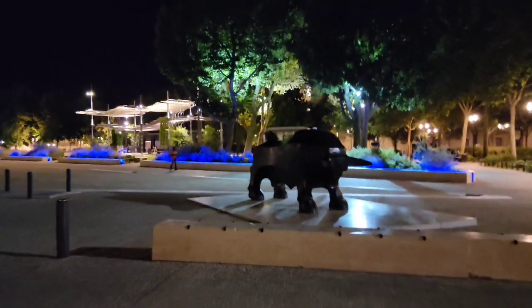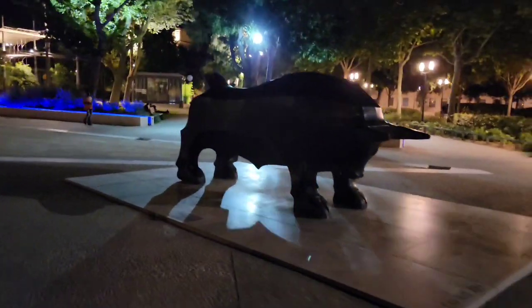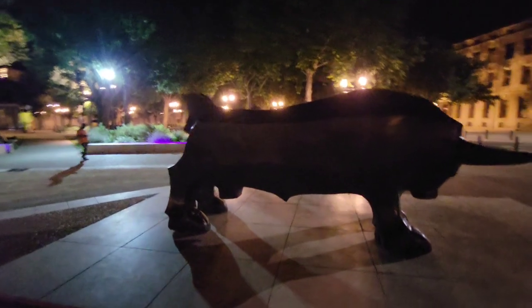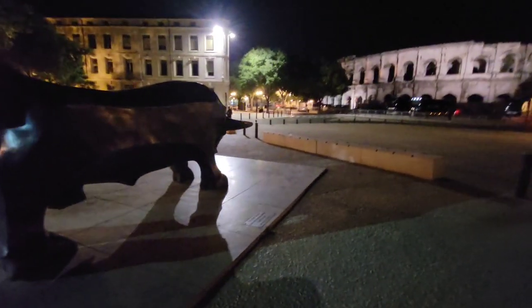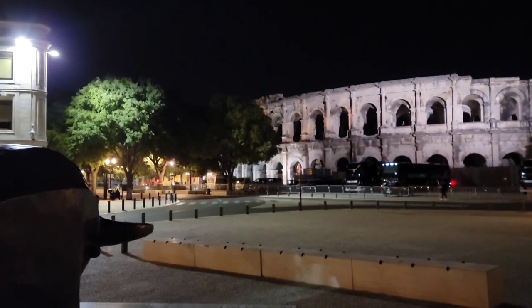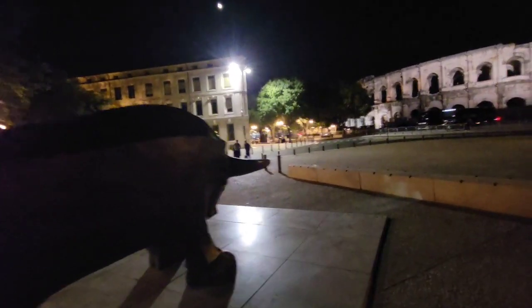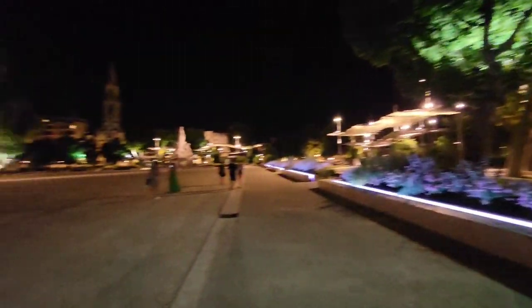So here's the bull. And I think the bullfighter's in front of it. There's a group of Americans behind me, you can probably tell, being very loud. So there's the bull in reference to the arena. And the bullfighter, I saw him earlier today. Let me pause this. This is actually quite amazing at night.